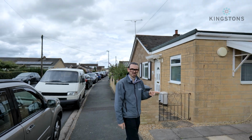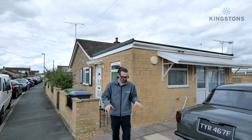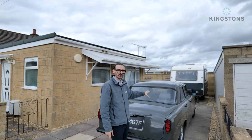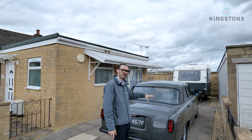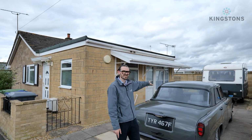And then we come round to the bungalow itself. It's currently side on to Savernake Avenue there. We have the driveway here out towards the rear, and it extends down. So we currently have plenty of space for cars. In fact, you could probably get 3 here, no problem at all, because you've got the car here, and then down the end we have a caravan. Just round the corner of the extension, that's where it goes round.